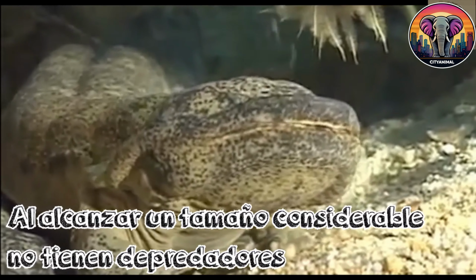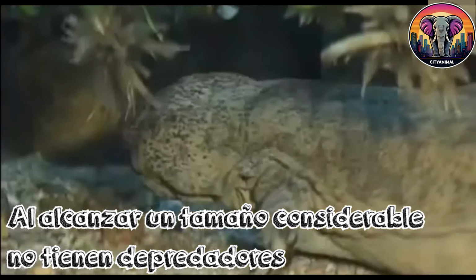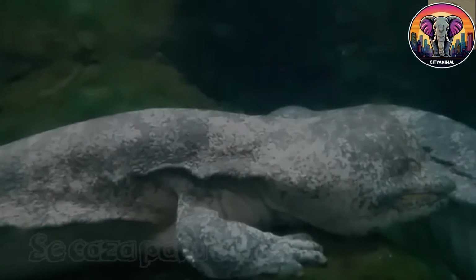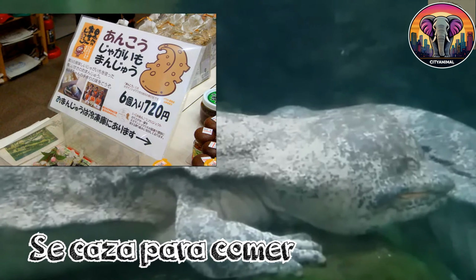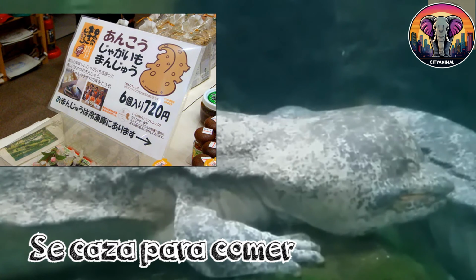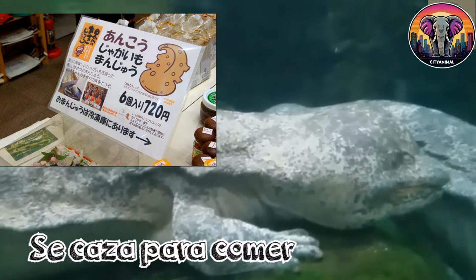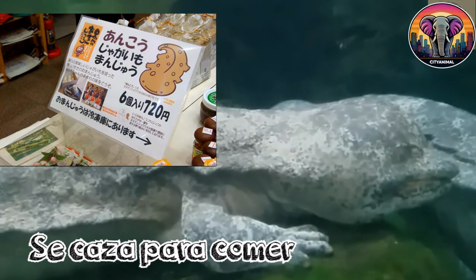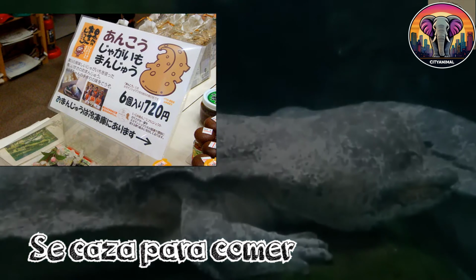They are among the few animals that can live over 100 years. Their exact lifespan and how long they remain fertile are unknown, but there are reports of some giant salamanders living over 200 years, which is impressive. They have some predators, mainly fish like the Silurus asotus, which can only prey on smaller salamanders, and birds like the gray heron, which hunts both adults and juveniles. However, when they reach a considerable size, they become the top predators in their habitat, although this is difficult to achieve due to hunting and other factors.